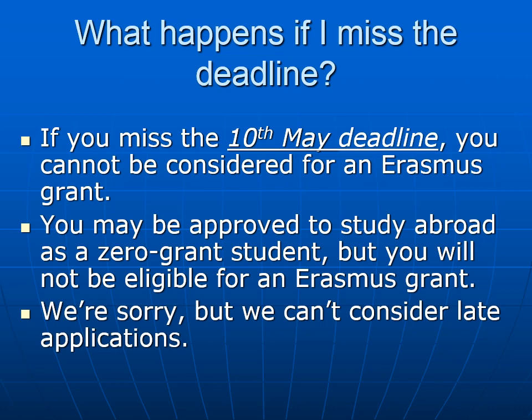This is always the case, but particularly so this year with so many students due to go on Erasmus. I need to remind you that an Erasmus grant is not an automatic right or entitlement, but a privilege, and in some other countries it's regarded as a scholarship for which students must compete.